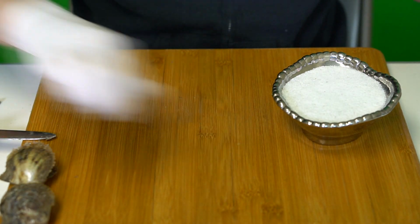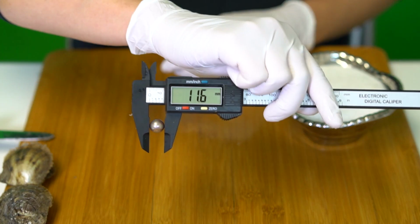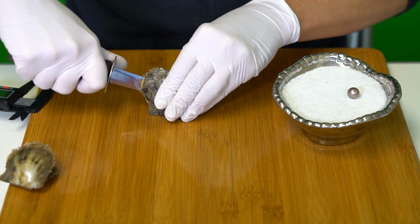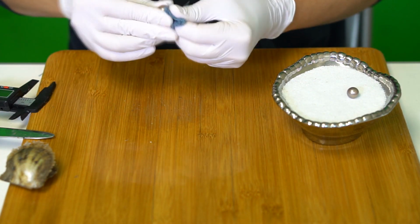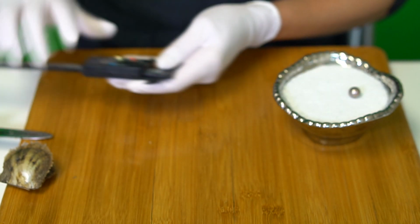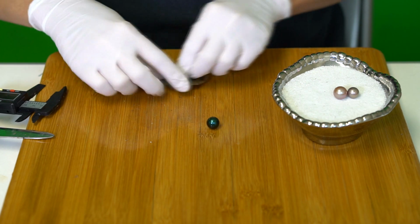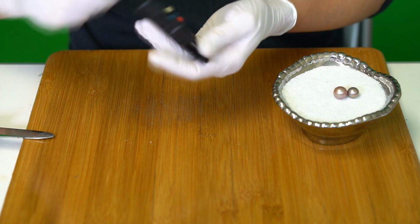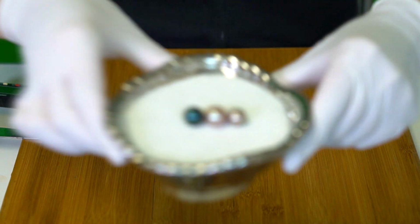Love it. It is a darker purple, really, really iridescent. This one is a pinky purple, really big. Looks like it's going to be huge. 13.3. And last one is a beautiful blue. Some green to it as well. 12.9. Congratulations, Rose.